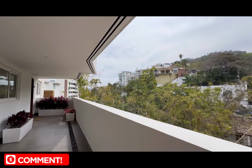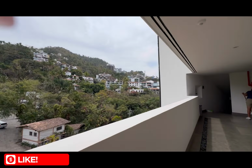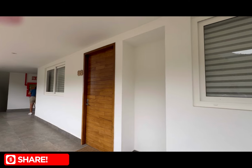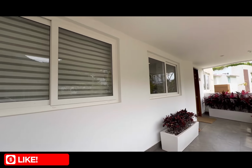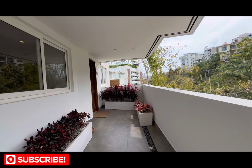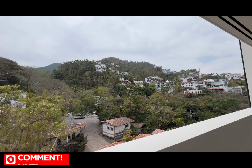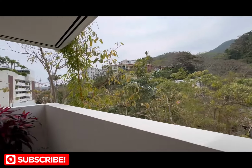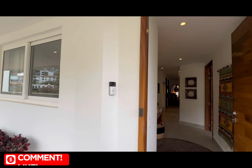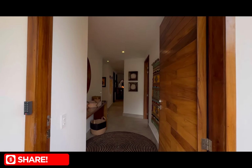This is the view as you are going to walk into your condo. I usually give you a 360 degree view of the front of the building, but I'm going to give you a 360 degree view of what you're going to see before you even get in. One of the things that I love is how they have these little outdoor gardens here, and you're literally looking up into the mountains. You have beautiful mountain views before you even enter inside the condo. You do have a security code here. They have the ring here. Number 8A is where we're going.